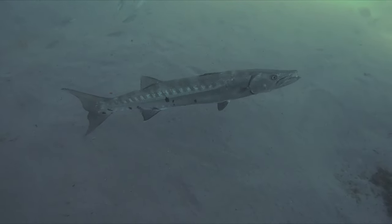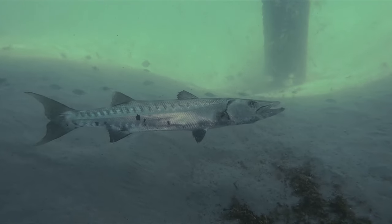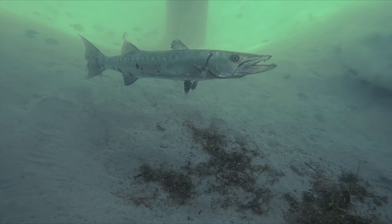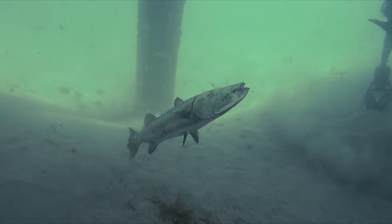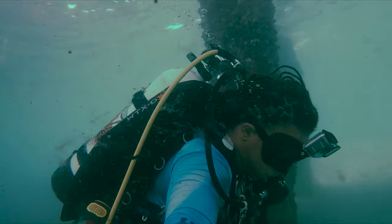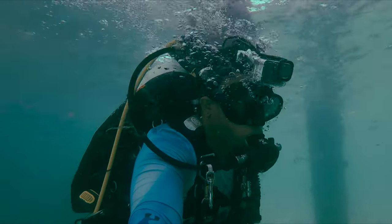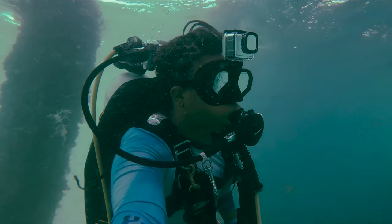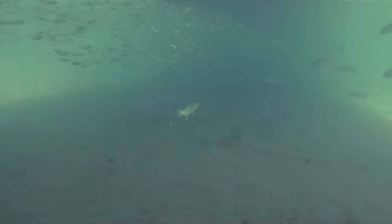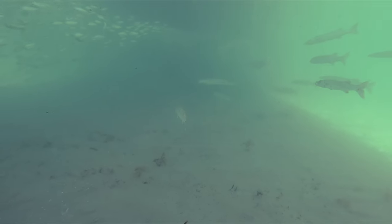I'm not sure what this barracuda was doing. It kept moving its jaw up and down. It's like that long, sharp tooth might have been bothering it. Or maybe just trying to digest its last meal. I don't know, I'm just observing. As you've seen, there are lots of barracuda under the pier, most closer to the front of the pier than the back end.